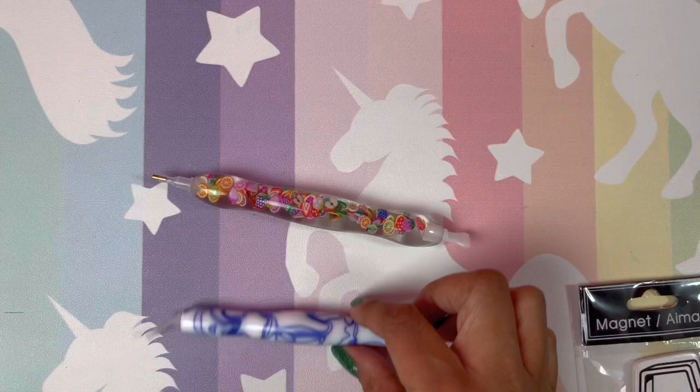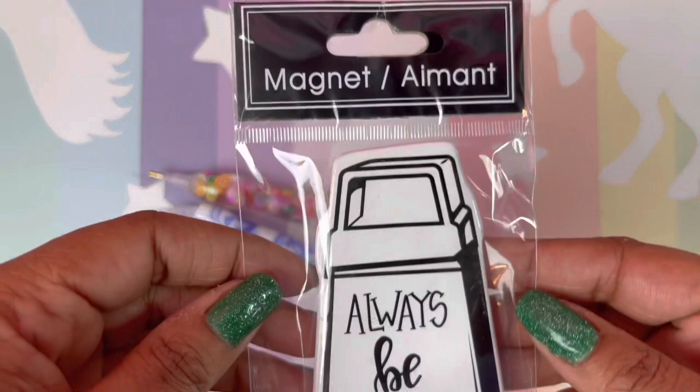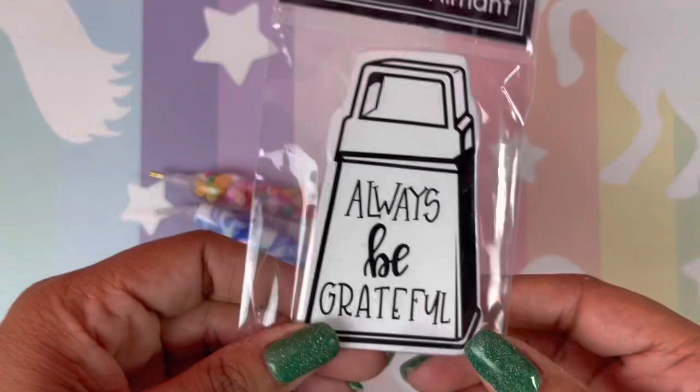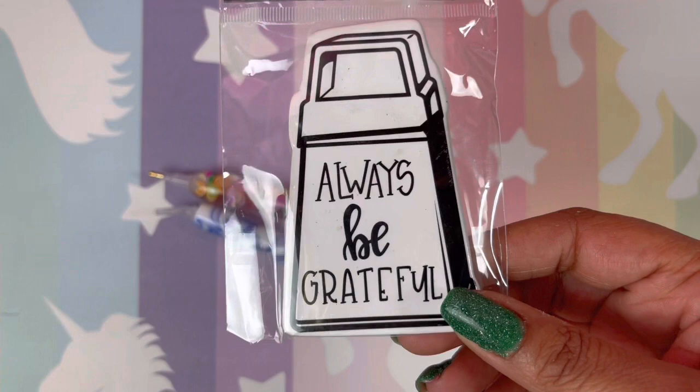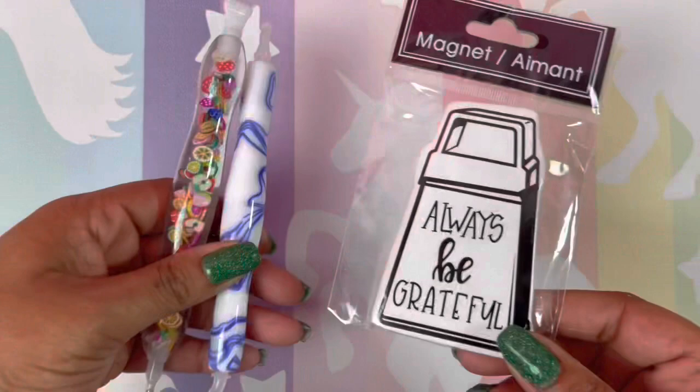And the next diamond painting thing I bought is this magnet. It says, always be grateful. It's just a magnet, but I make my own cover minders. So I'm gonna make this into a cover minder because I make my own. I made a heart, I made a flower, a pink flower cover minder. It's so cute, I can't get to it, but you guys will see it soon. But this is the three things I bought for diamond painting.